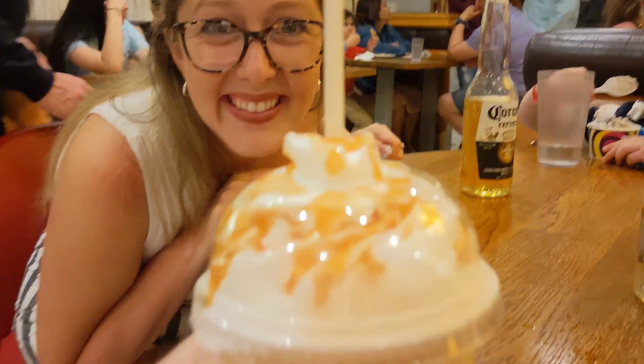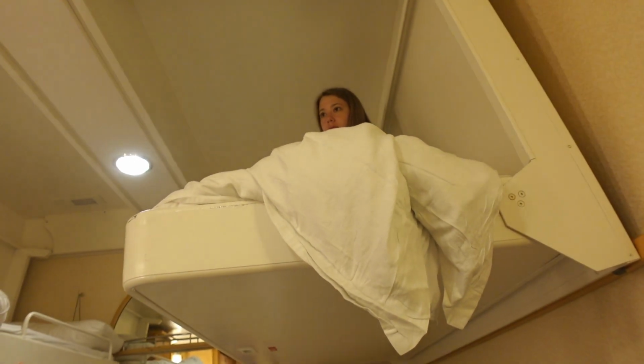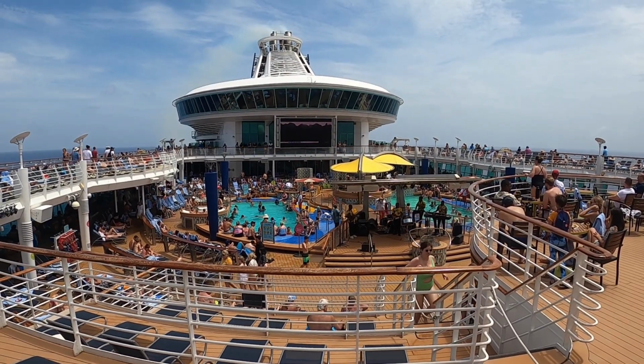I'm excited about Cora getting out of bed here in a little bit. She's gonna get out of bed and then we've already eaten breakfast and everything, and she hasn't even started her day yet, but I think she's going to be happy to see that it is a beautiful sea day on the Explorer of the Seas.